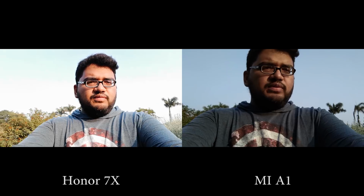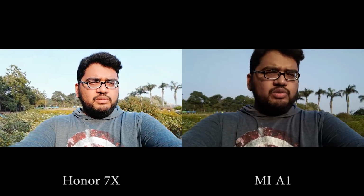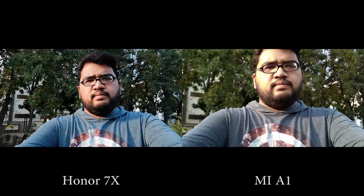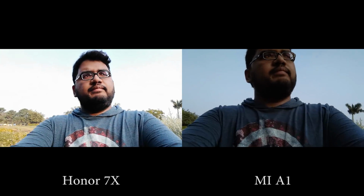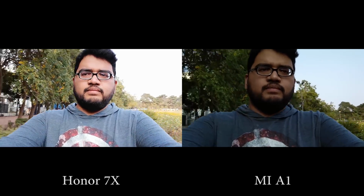So guys, footage on Honor 7X is way wider, so that's a given thing. And it's also been able to maintain good exposure level. With Honor you get a wider footage and with A1 it is not wide enough. Once again both lack stabilization, so the footage on both the phones is very shaky. Honor overexposes the shot and A1 doesn't, so you get better details on A1 and a brighter footage on 7X.